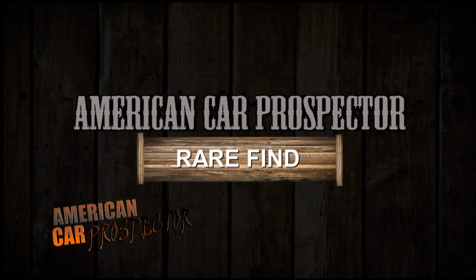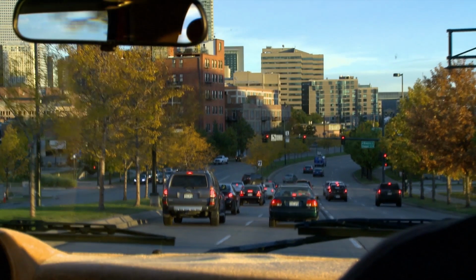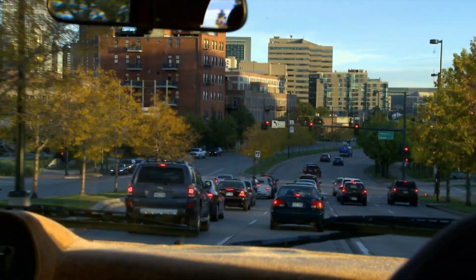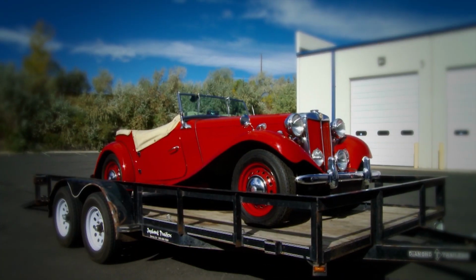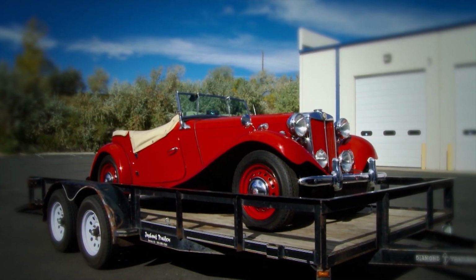So far in Denver, Colorado, John's found a rare 1951 MGTD, and he's got a funny feeling about an old shed he saw on the way downtown. And for the American car prospector, his hunches usually lead to rare automobiles.